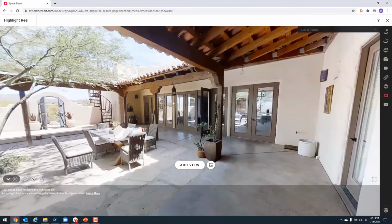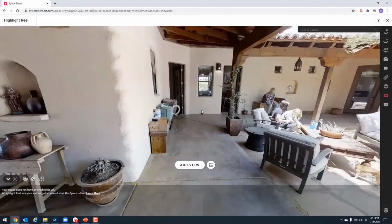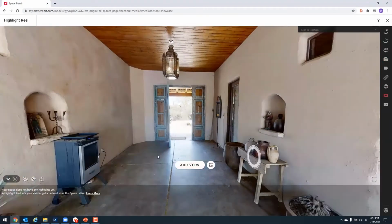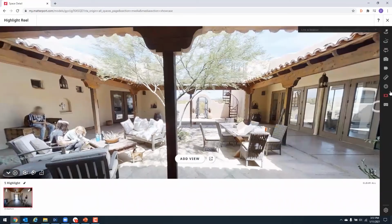The next tool I'm going to go to is this highlight reel, and there's basically two areas where somebody visiting this site could view pictures. One is the photos area, which is basically what we fed when we were using this camera tool. And then there's also this highlight reel. So again, just another way to show off your space there.